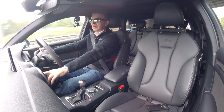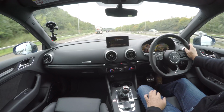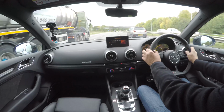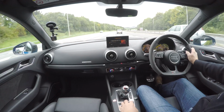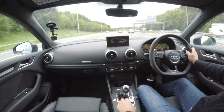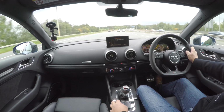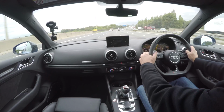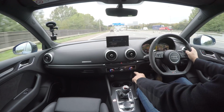If I change that to dynamic, it clicks me into sport. But comfort's good for me. You've also got an auto setting there. Telephone, media, click up for sat nav. Just tucked behind this lorry here. Heated seats, getting pretty warm there.